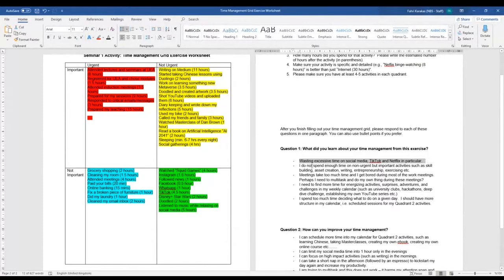I realized that I don't spend enough time on quadrant 2 activities, not urgent but important activities such as skill building, asset creation, writing, entrepreneurship, exercising. I do these, but I need to do more of these. Meetings take too much time. I get bored. Perhaps I need to multitask. So you can just share your reflections like this, yeah?